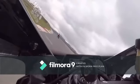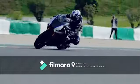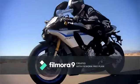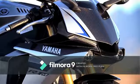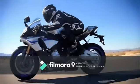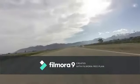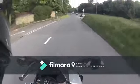The R1M is a carbon fiber having, cross-plane ripping monster, and yet in today's crop of leader bikes, that's only going to get you into second to last place. So what else does this bike have going for it? Well, it comes with an electronic Öhlins suspension like a true patrician bike should, and the R1 was the first bike to feature a 6-axis IMU on a road-going bike, even though that's not a new feature anymore. But it's definitely an OG, and in 2019, it's starting to look a little long in the tooth. At least it still sounds the absolute business.